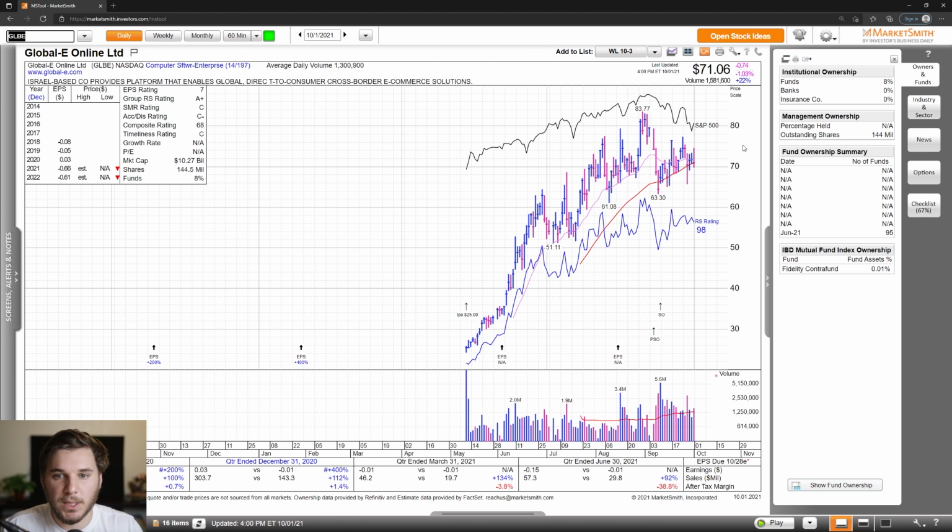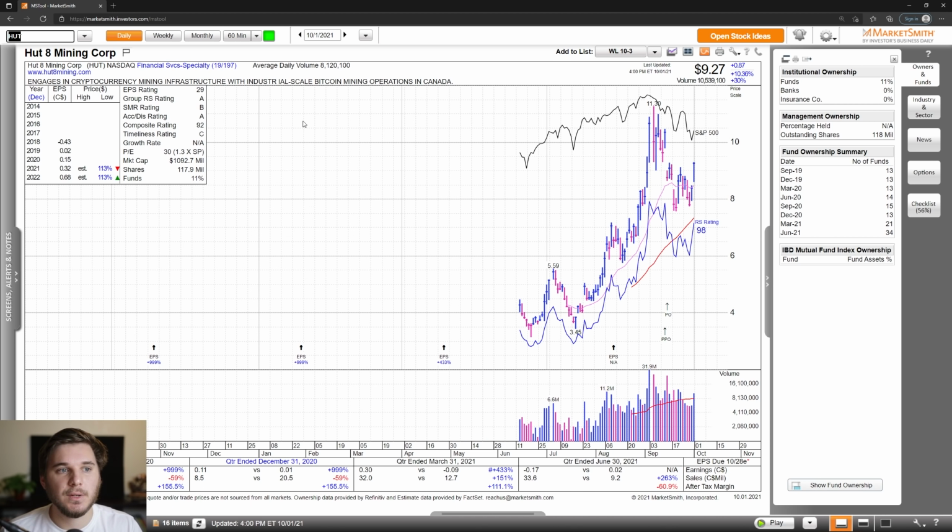Moving on, we've got GLBE, which is a little bit wide and loose here, but it is holding the moving averages. Great sales growth the past 4 quarters, not supposed to be profitable this year or the next, but you've got 95 funds in here and one high quality fund in there as well. And I would like to see some tight action, especially considering we had a downside reversal on this Friday. I would like to see it hold above 70, maybe on market weakness, and then try to take out these pivots to the upside, managing risk right at the 50 SMA. So that is GLBE.